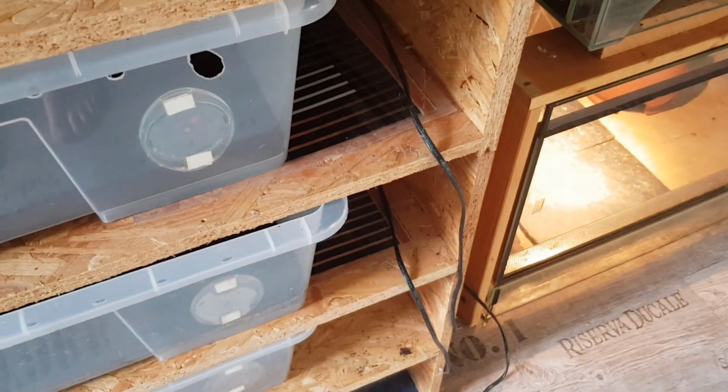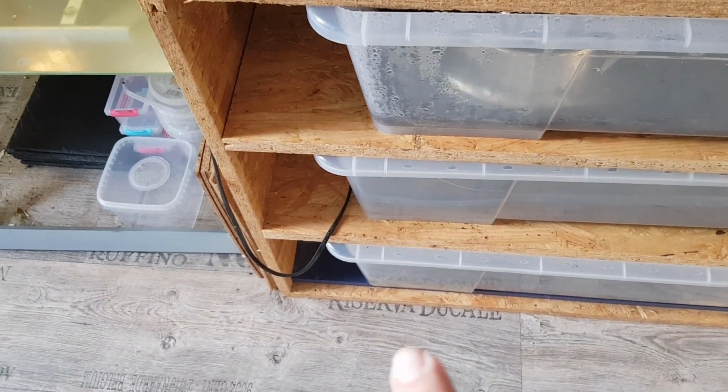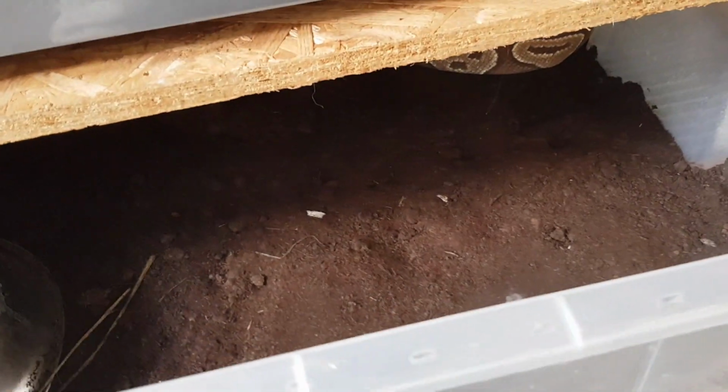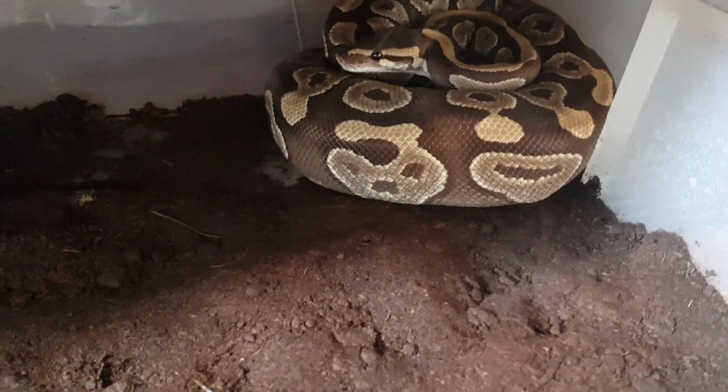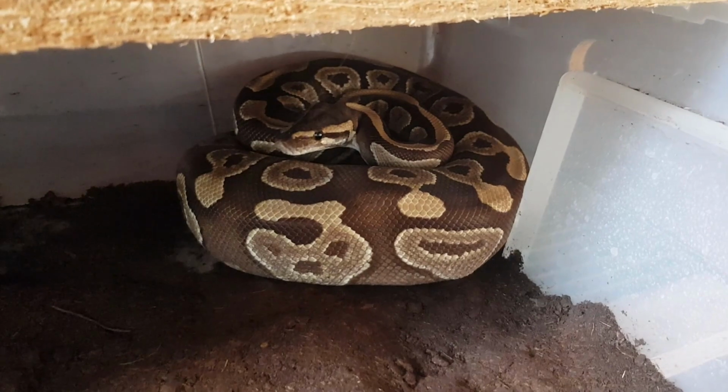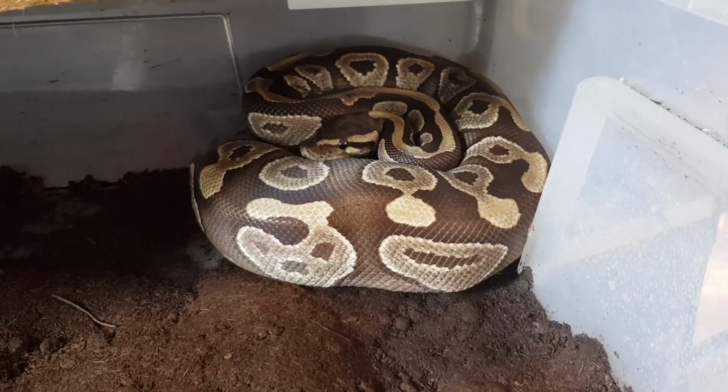Now each one has a heat mat. 3 of them have it on this side, and then 1 has it on this side, just because it was more convenient with the plugs. So, this one always gets stuck, so it's kind of hard to open, but she's right there. Oh my god, she has such a nice weight. She's almost 2 kilograms at this point, so I'm really proud of her.